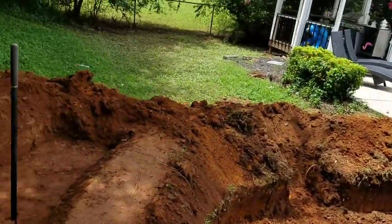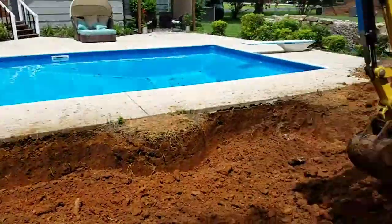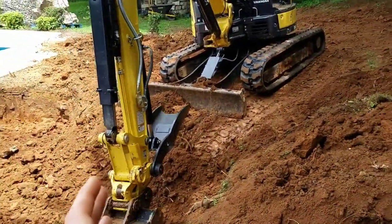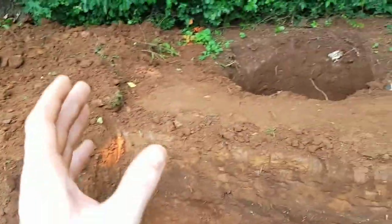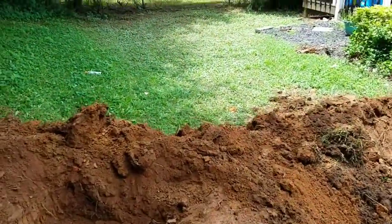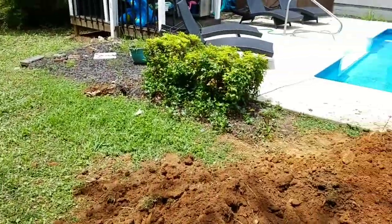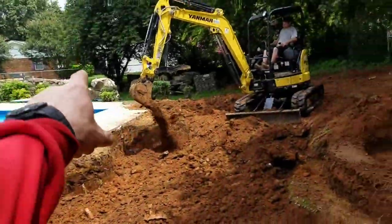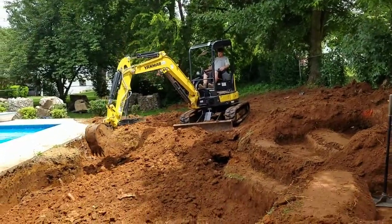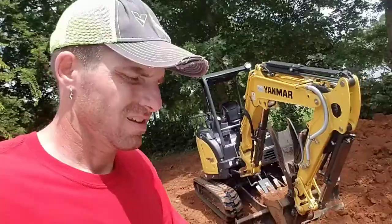So what I'm getting ready to do now, he needs me to go get the zip level real quick to check a few points, and then I'm going to get the fabric, and I plan on starting to put the fabric down, getting ready for the liners. So as soon as we get the fabric and liners in place in these waterfalls, we'll be able to begin bringing in and stacking all of the huge boulders. So stay tuned, guys. We'll have more coming shortly.